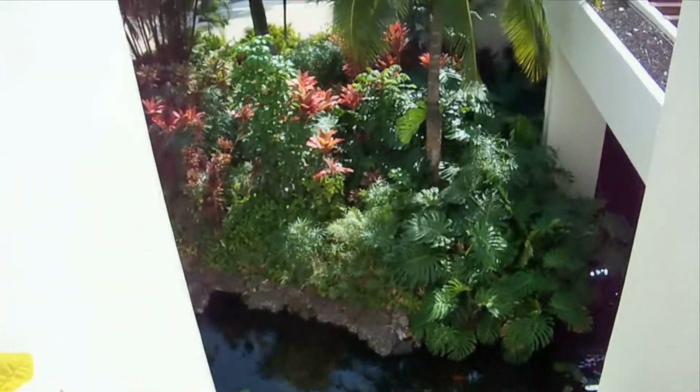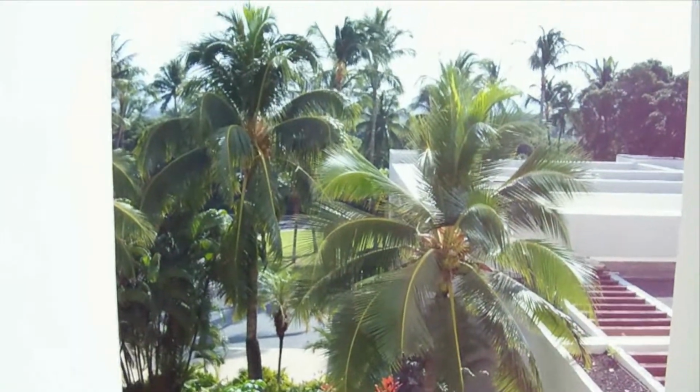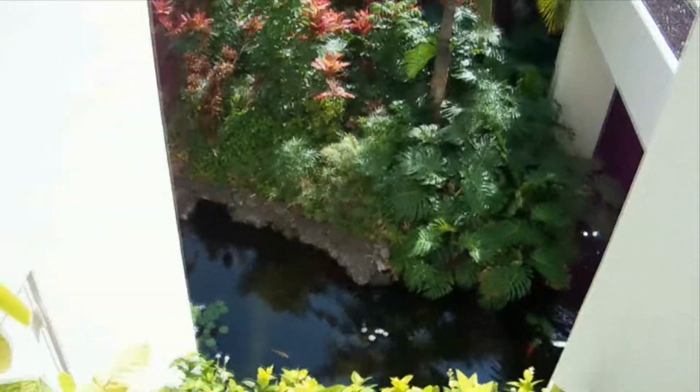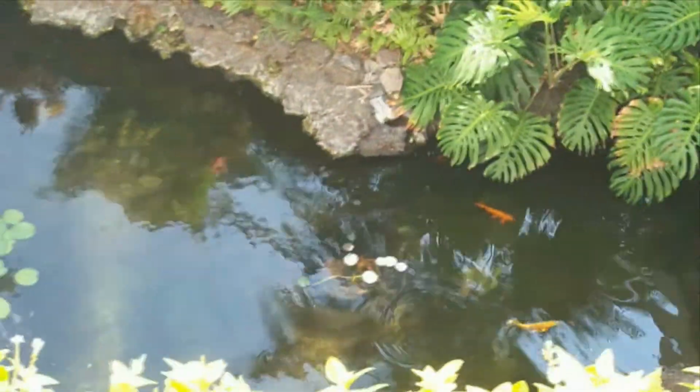Noisy generator motor. That's the front entrance when you come in. So the back end of the arrow is where you walk in, and there are little tropical fish in the pond there. Maybe some mahi-mahi or some opie.